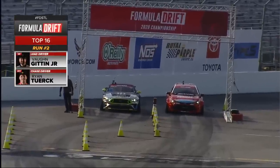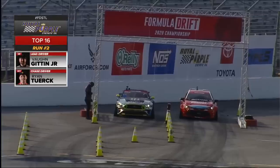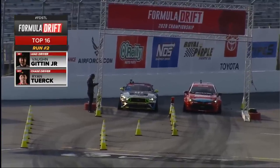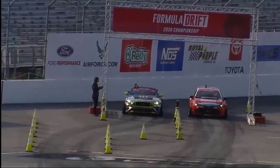The Royal Purple Top 16. We're now more than halfway through our top 16. Remember, we have Reeder and Hughes that we'll go back to. Lorette down there in the pits, seeing if they can get it done.